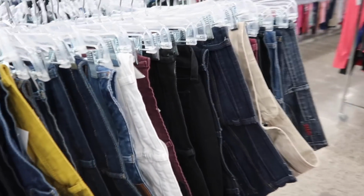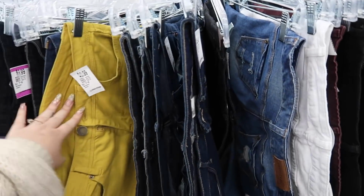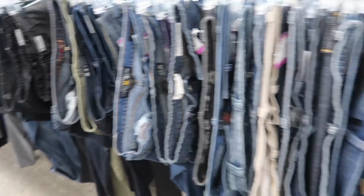Still on the hunt for a pair of white jeans, preferably flared. You guys see me look for these in every video, but I can never find them. I don't know if it's meant to be.